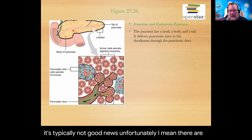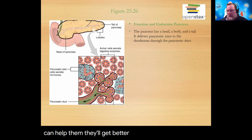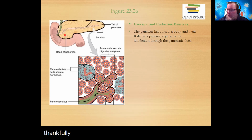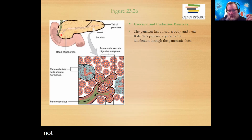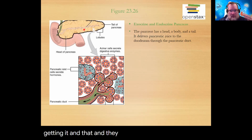I mean, there are a lot of things that patients come in with every single day. We can help them, they'll get better. They come in again, we help them, they get better, get them on a protocol, a plan. But yeah, this is a bugger. This one sucks. But thankfully, there's more awareness now and more research being done to prevent it. Curing pancreatic cancer is not easy. So we need to figure out how to prevent it. We want to know why in the heck these folks were getting it. And they have some pretty good ideas of what may be causing it.